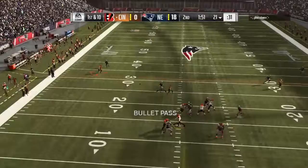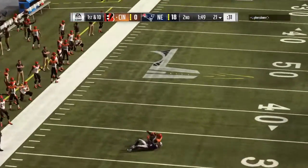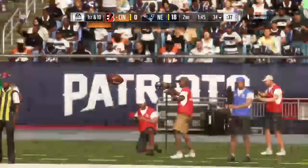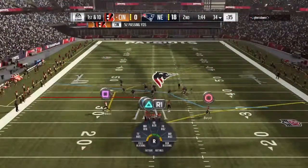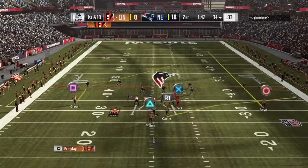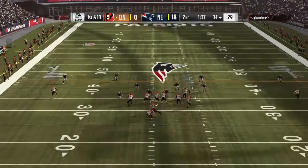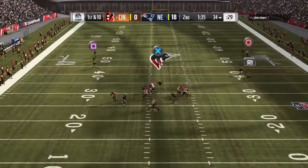Trying to shake off the interception from the last drive. He'll look to throw. Green with a catch left side. Give him 13 yards on the opening play of the drive and also give him a first down. So we have now seen connection number 1 between Dalton and Adriel Jeremiah, A.J. Green. Say that again. Adriel Jeremiah.